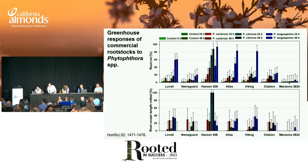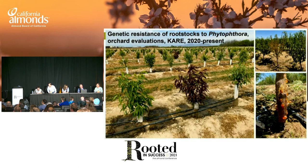2624. More recently, we have moved to field screening or orchard screening of resistance of rootstocks to Phytophthora. And this just is a picture of our work going on at the Kearney Ag Center near Parlier. And we feel that these assessments may be more reliable than the greenhouse assessments. And so we've moved that direction.